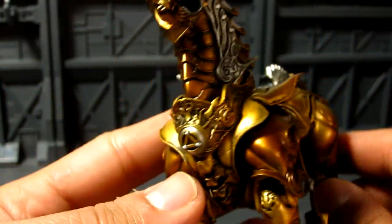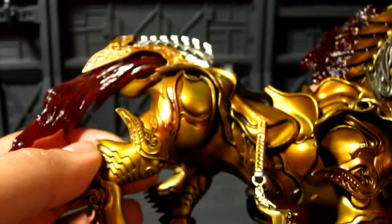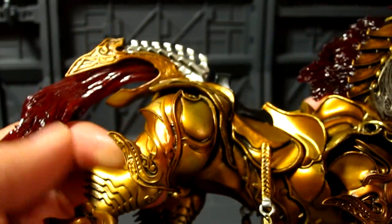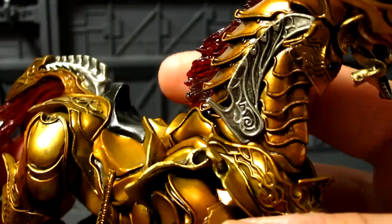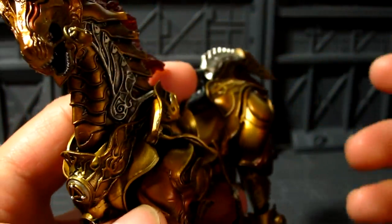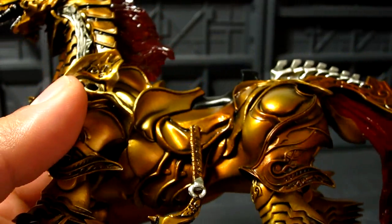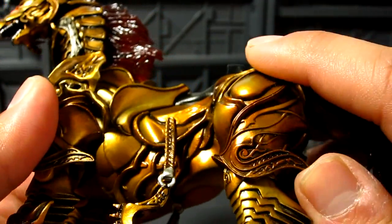Truly amazing details. I really like this, and I kind of wish I could get the other one too, but again, it's too expensive to get. In my opinion, not worth spending that much. I'd be able to use that money to try out other figures.